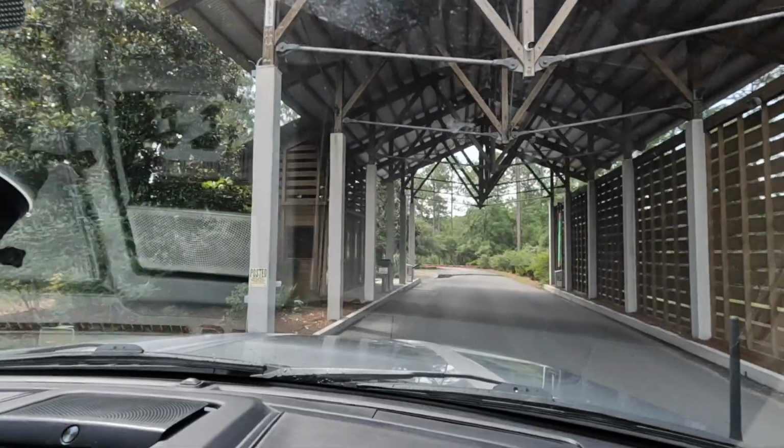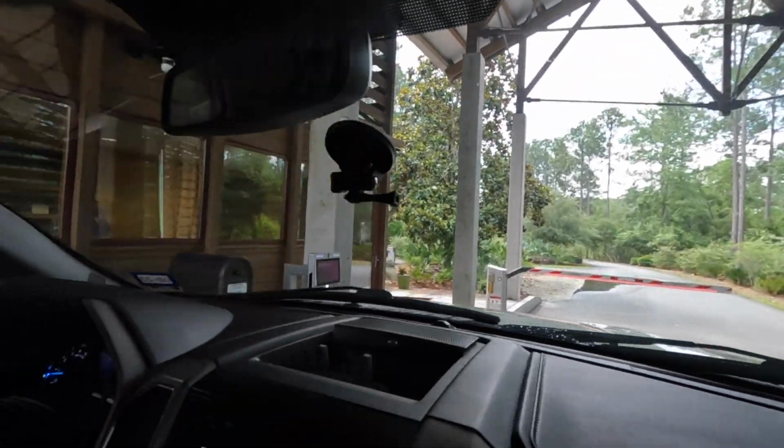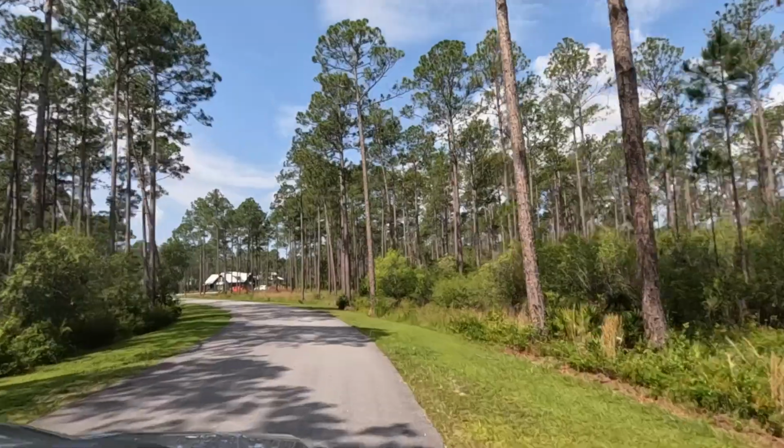As we were leaving Florida and making our way toward Texas, we decided to stop and check on a piece of property we had purchased outside of Panama City Beach, Florida. It'll become our home base at some point in time.